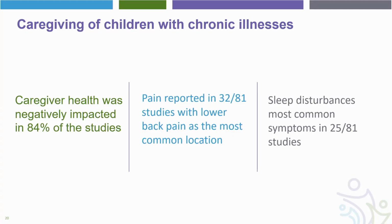So caregiving children. So again, this was a study that was done back in 2017. And again, it showed that caregiver mental health was impacted by 84%. Pain was one of the most common reported symptoms. And then sleep disturbance was also. For any researcher or someone who really looks at stats, it's not really comparing apples to apples in all of those studies, but those 3 things were looked at across the board. So some of the studies don't look at it, so that's why the stats look a little weird, but again, the ones that did look at it, it was pretty high.